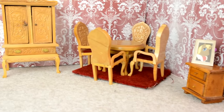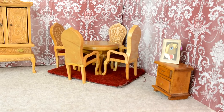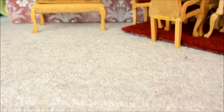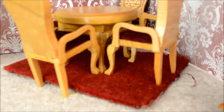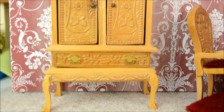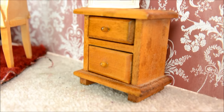The sixth set scene was the dining room. The floor is a cream carpet sample, and the wallpaper and rug have been reused from the previous two sets. There's a very fancy table and chairs, and cupboard. To the right, there's a little set of drawers with the stallion's portrait atop it.